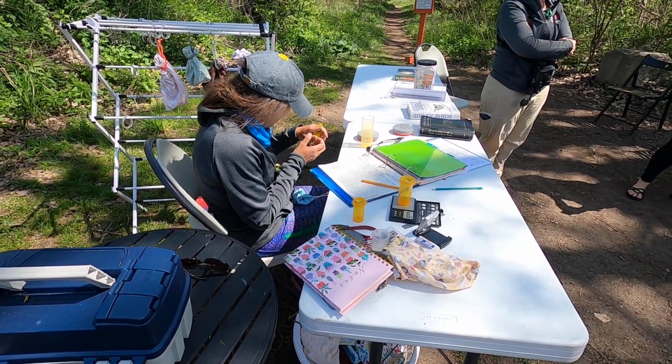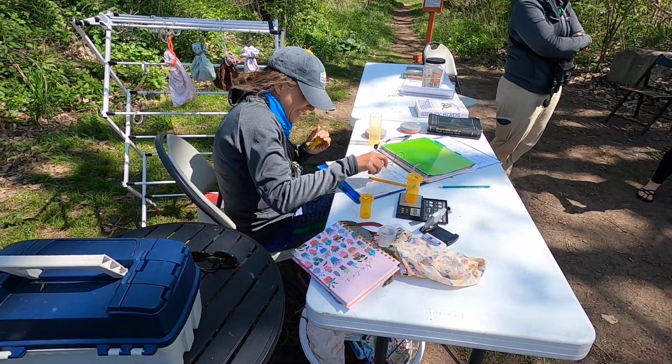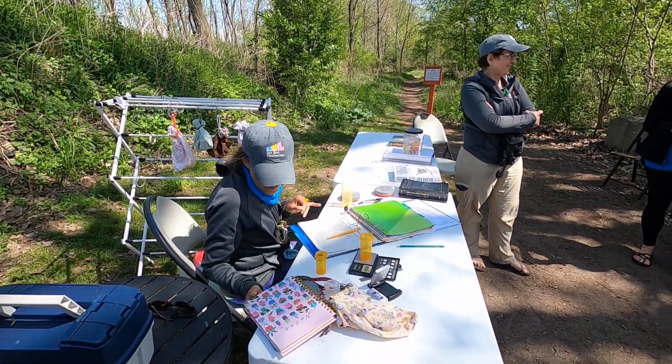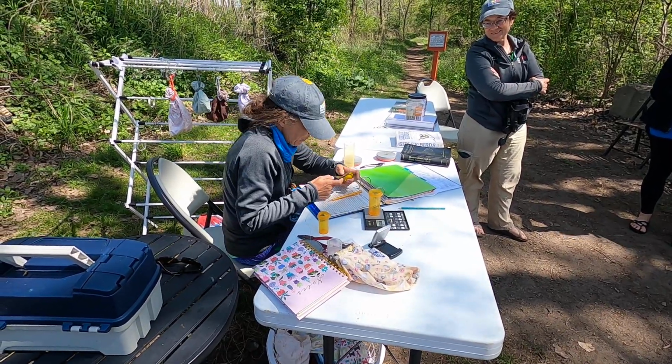Okay, so we get another yellow warbler. Sorry, guys. Like I said, we were getting more diverse warblers yesterday than we're getting today. But, you know, there's some. Now you'll be able to identify this bird for sure. Yeah. Yes, over and over again.